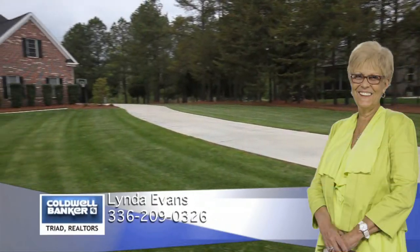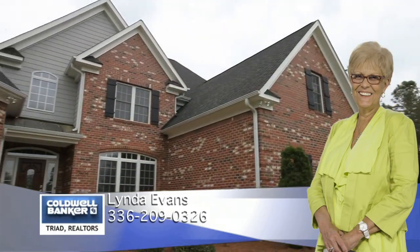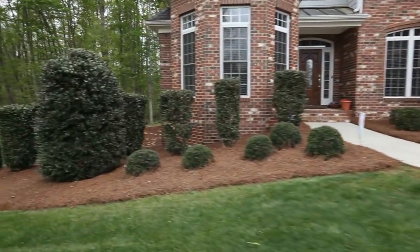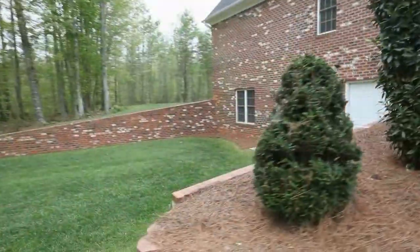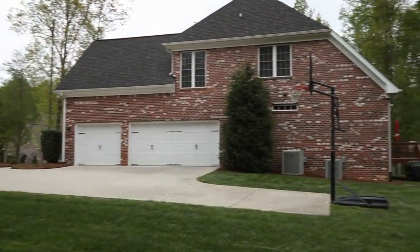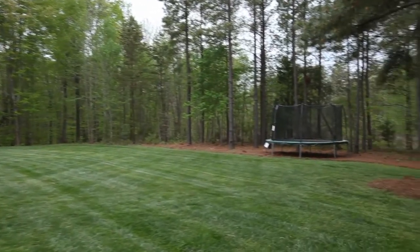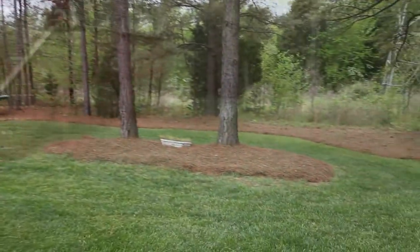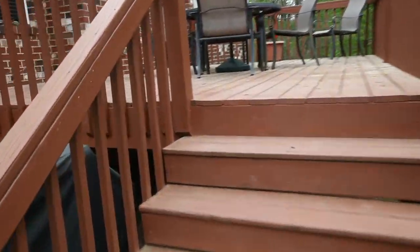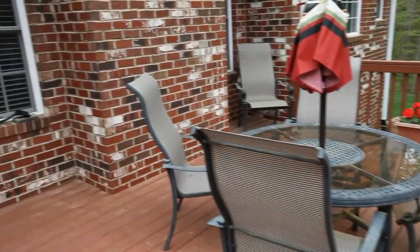This beautiful cul-de-sac lot in northern Greensboro is 7801 Gadwell Court. This home features a landscape lot with double doors to the backyard and a three-car garage. The deck overlooking the backyard is perfect for entertaining and offers a beautiful private wooded view.